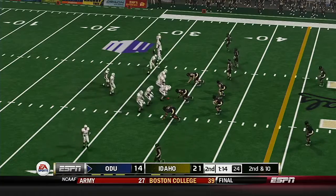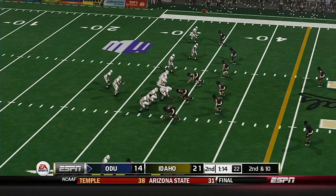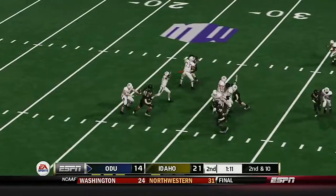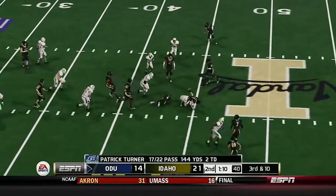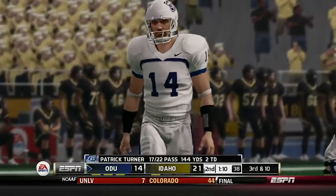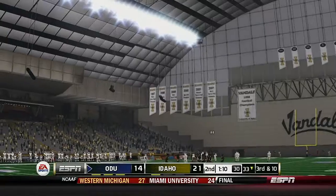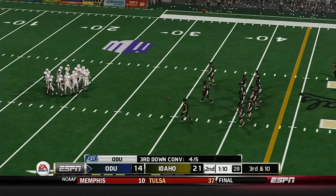Second down, 10 yards to go. Ball on their own 33. Open man, quick strike, and he can't pull it in. Green was the intended receiver on the play. That brings us third and 10.